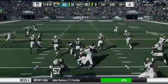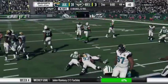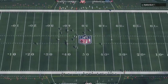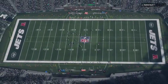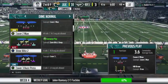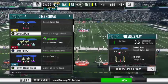They'll run it now out of the gun. And he'll go down, and that will do it for the third quarter of action. Back now here on EA Sports. A lot of folks starting to make their way to the parking lot. Their guys trail big here to begin quarter number 4.